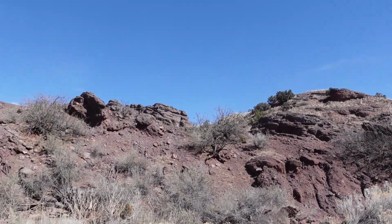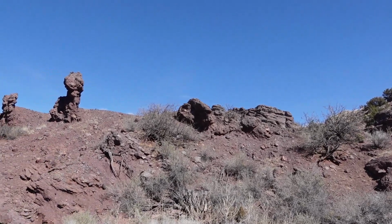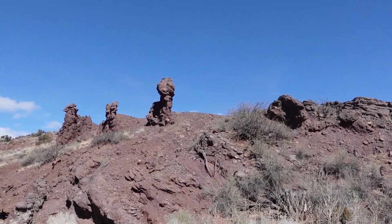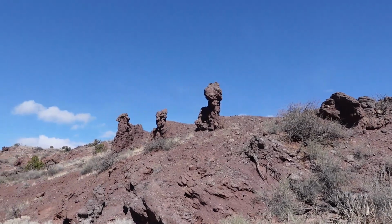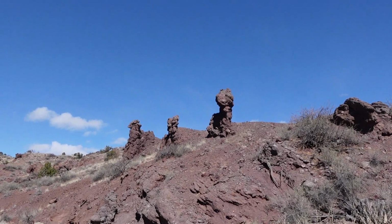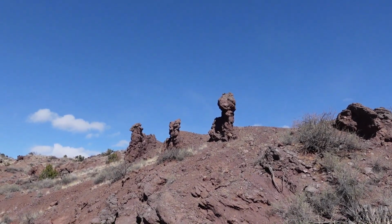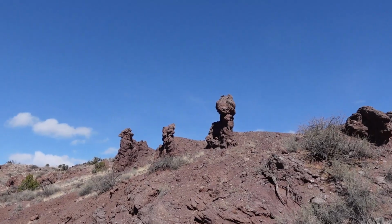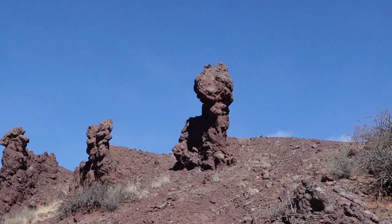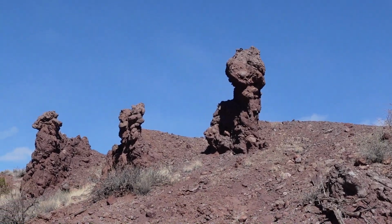The geology of this place is just incredible. Not just the canyons, but here we have some more hoodoos, and then all the different types of rock. This appears to be a sandstone or a mudstone, still sedimentary, but much different than the sandstone and the conglomerate we saw earlier. So the variety of rock, the shapes of the rock, this place is just really fascinating.